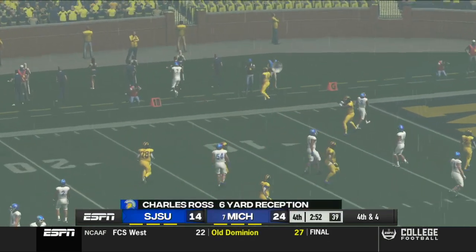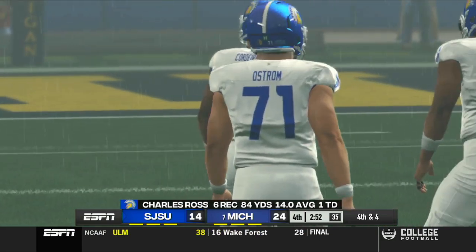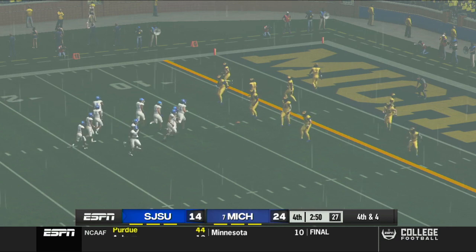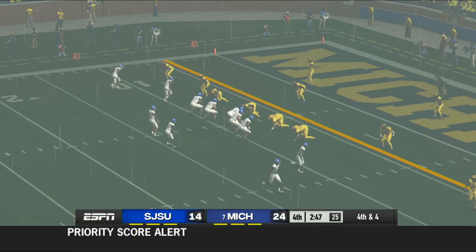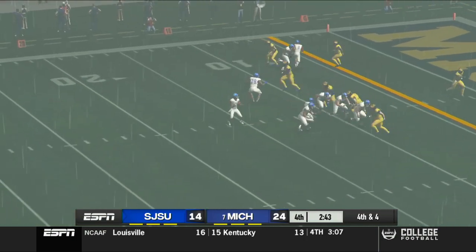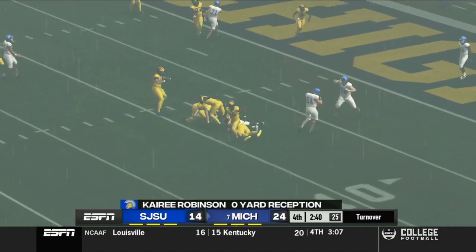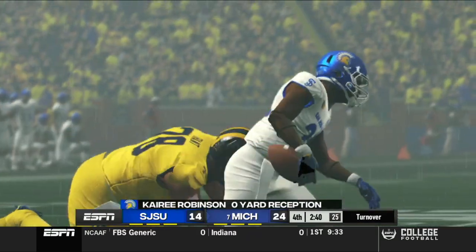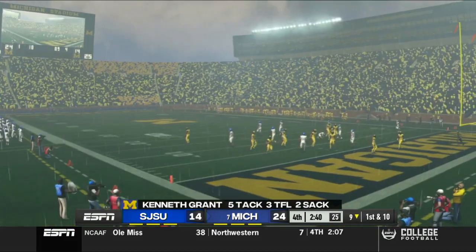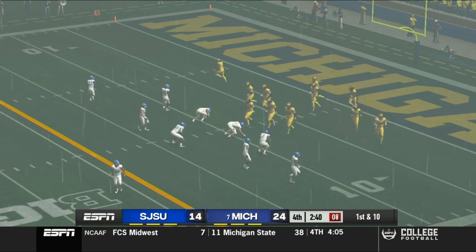Steps out of bounds at the 9. That makes it fourth and four. It's fourth down, and the offense is getting set to go for it. Zips it to the back, and he's taken down at about the 9-yard line. They'll come back out with some confidence from having put through the field goal last time.